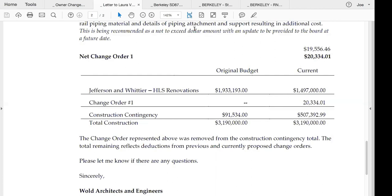So we'll keep the updates coming. Yeah, that is meant for information. It's something we're still talking through. Well, thank you. Thank you, Mr. Rowland. Anything else? Thank you, Jeremy. Thank you, Carl. That is the end of the updates for the facilities committee.